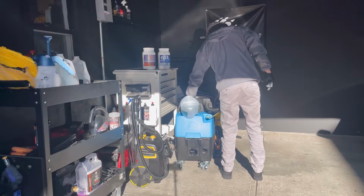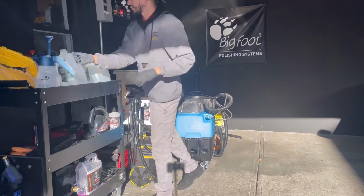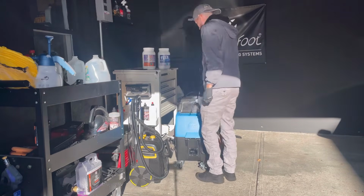But I assure you, when we did extract this whole thing, we made sure there was no dirt, no oil, just pure clean water coming out every single time we were extracting.